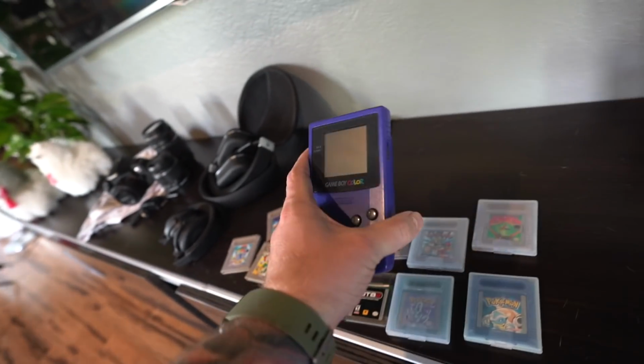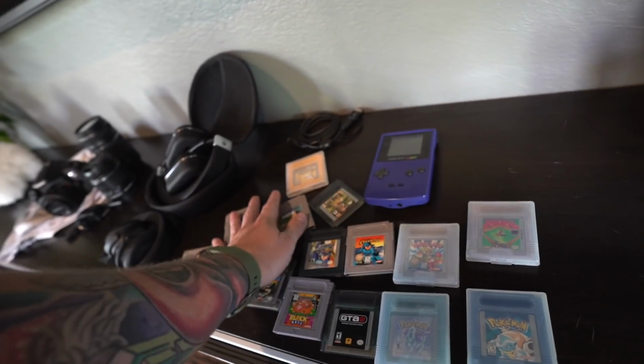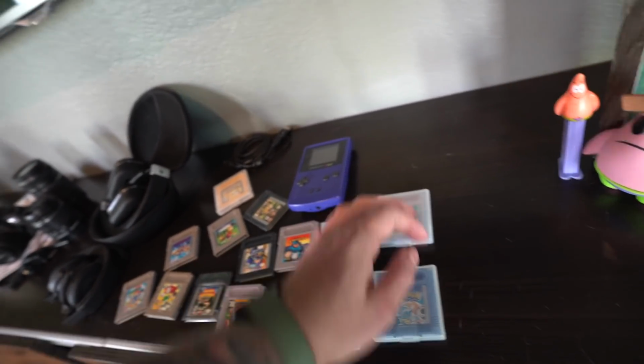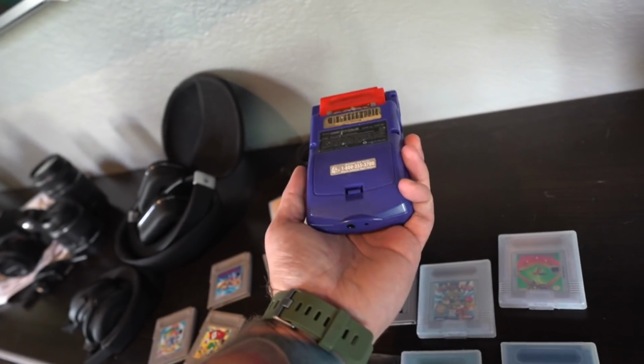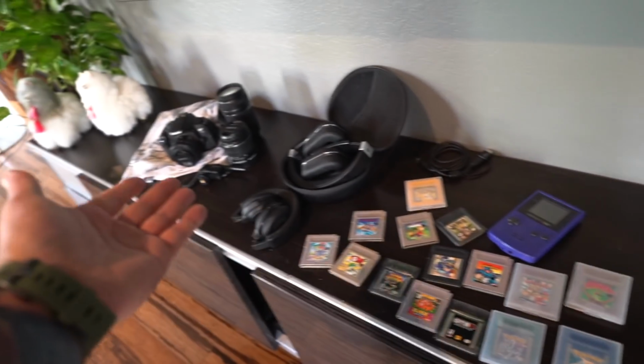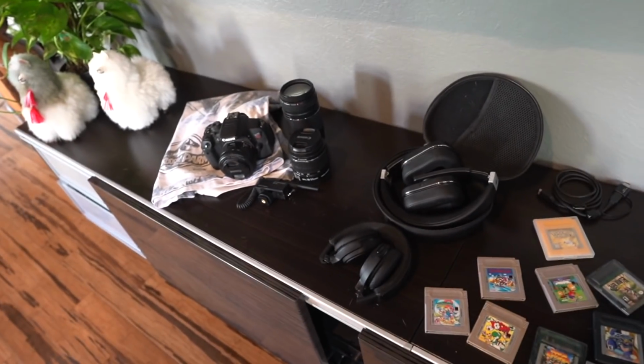And then this really cool Game Boy lot. Game Boy Color, bunch of games. 1, 2, 3, 4, 5, 6, 7, 8, 9, 10, 11, 12, 13, 14, 15 games. And again, it's just not something that I've played. I haven't played it in a year. So I might as well get the cash back for all this stuff that's just sitting around the house that I'm not using.